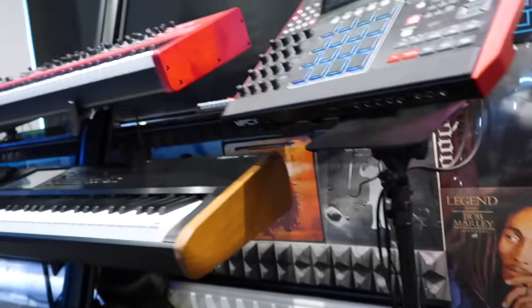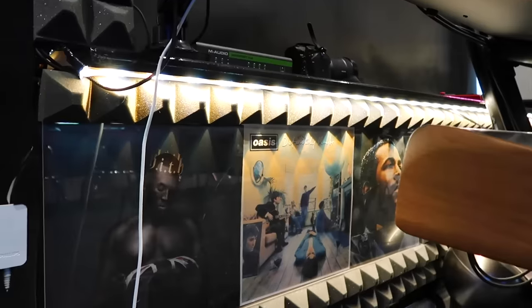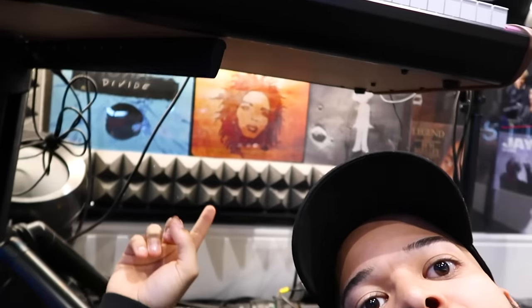There's a few more under here as well. Oh, that Philips Hue light's gone off. Why has that gone off? There we go. Yeah, so you can see, I've still got to do a bit more cable management, but I'm gonna do that. It's getting there. You can see Stormzy's under here. We've got Oasis, Marvin Gaye. Come under here. I'm on the floor now. We've got Ed Sheeran as well, Lauryn Hill.